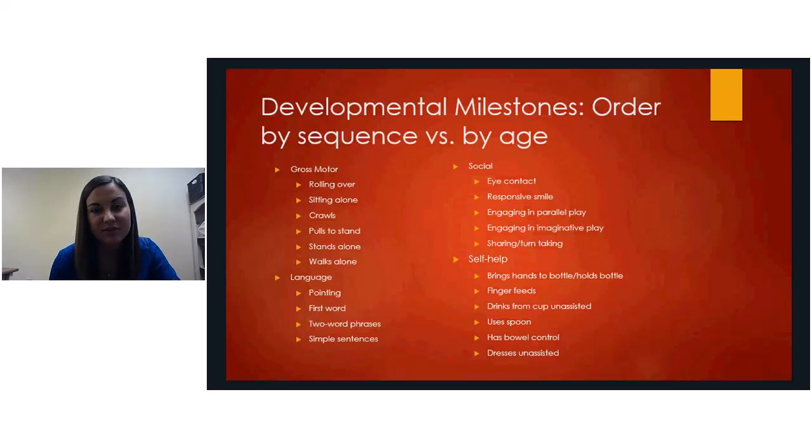However, when you do come to an evaluation, we'll do several different assessments and we'll categorize your child into age equivalents. And this is important in the outpatient setting because we have to show insurance why services are needed. And we would absolutely share those results with you to give you a better picture of age-wise where your child's functioning at. But again, do not get too consumed with the number. Let's look at the sequence.